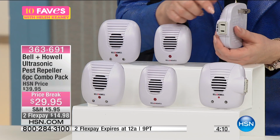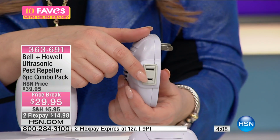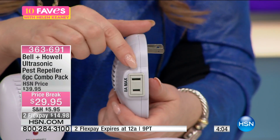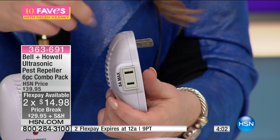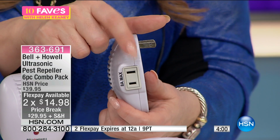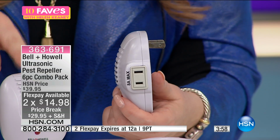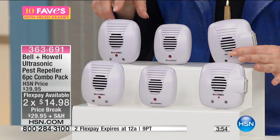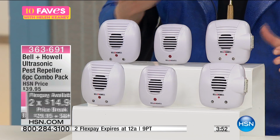And let me just show you this, because you plug them in. I really like this one because when you plug it in, I don't want you to lose a plug in your house if you need the plug maybe in your kitchen. So you get 2 that have a plug in them. You get 2 of the original. They're a little bit smaller. I like these for the bathroom. And then you also get 2 that have a little night light.